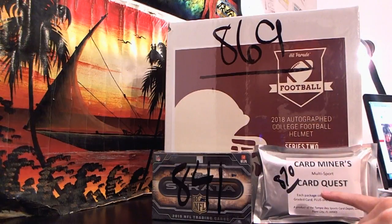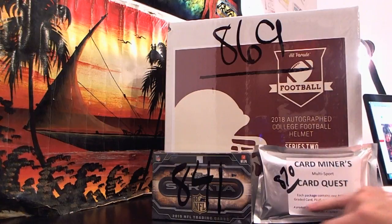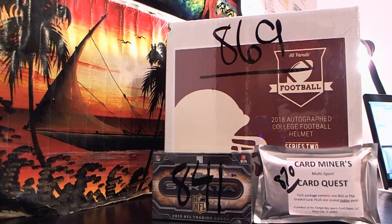Jason, we got the full size. This card miner right here has 4 spots left. There's a graded card and a hobby pack in there. That's pretty close. I'll throw the link in here for you if you want to get a spot. I think there's 1 spot left. Let me see. Yep, there's 1 left if you want to grab it, man. Alright, good snag, Jason. You got the last spot, brother.